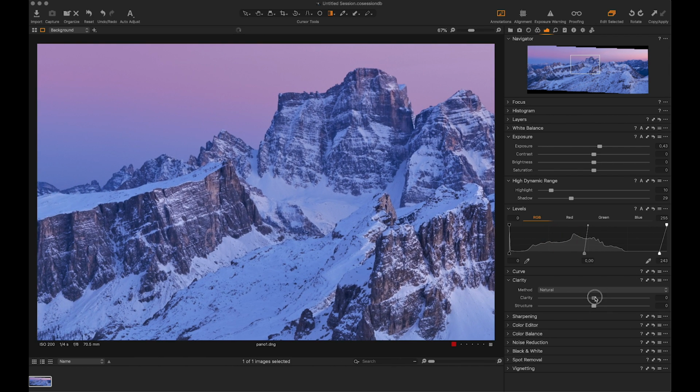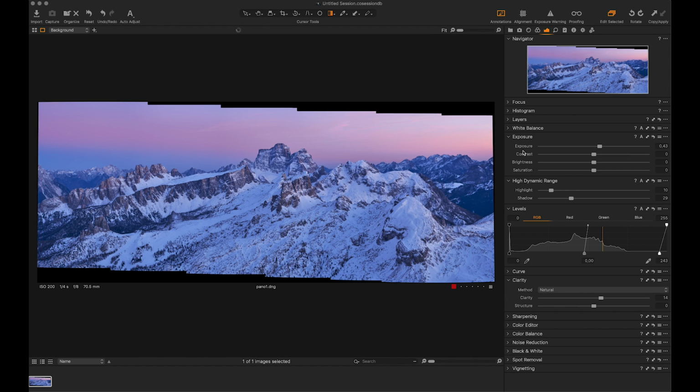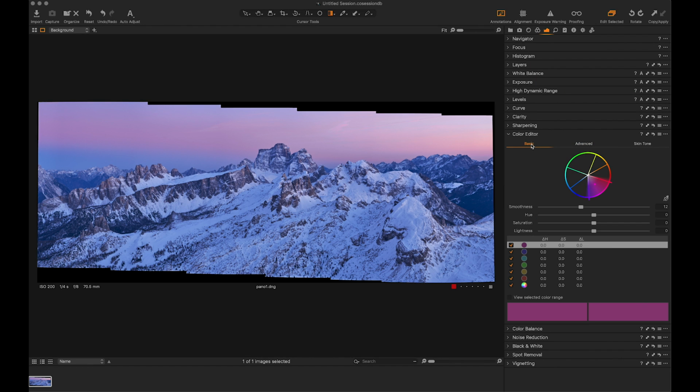And just introduce a little bit of clarity. Don't need too much. I find Capture One already introduces plenty of detail into the image as well. Now what I'm going to do is go down to the color editor. This is something that is really powerful in Capture One. It has a really strong color editor because it's really nice to play with the colors here.